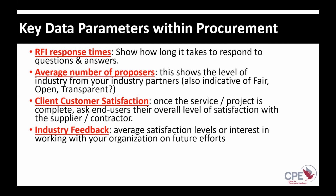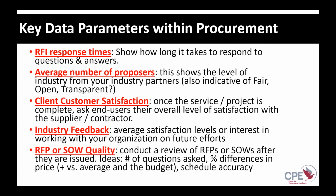The final thing here is a little bit more effort, I would say, but I think is very powerful, is the overall quality of your statement of work or your RFP. Now, CPE, for those that attend our virtual workshops, we provide a tool that helps us put a number to the overall quality of our statements of work. But I encourage you to go through after you've done certain types of RFPs to evaluate that and put a measure or a metric on that to say, is this good, is this not good? Having post evaluations on our quality statements of work can be a really powerful tool to think about.